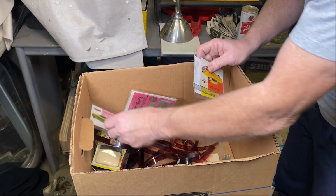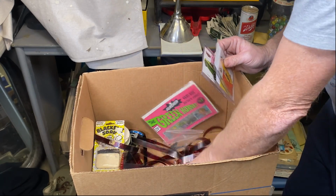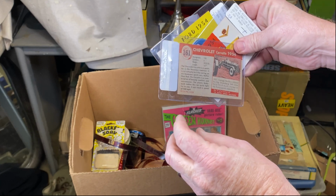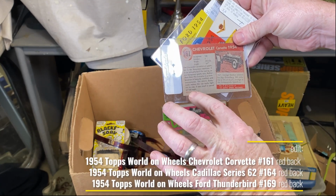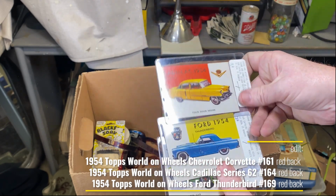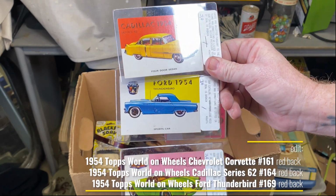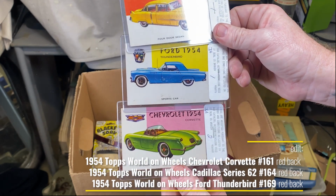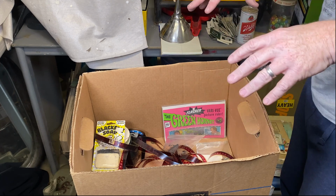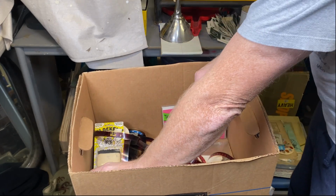Some cards here. Any more of these? No. So looks like we got some cards here from, I believe, Topps. Just different cars from 1954: Ford, Chevy, and Cadillac. Again, I hope there's more of those, not in this box, but in the other boxes that we have.